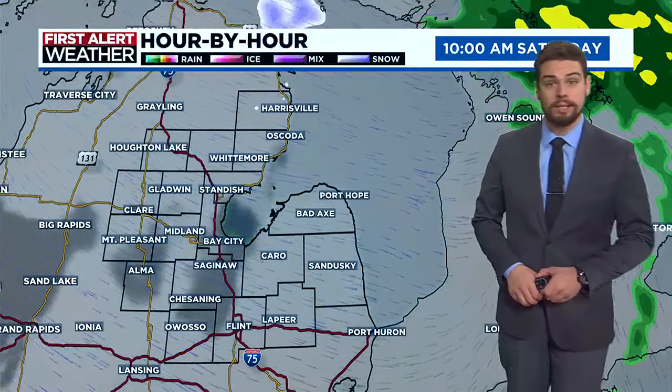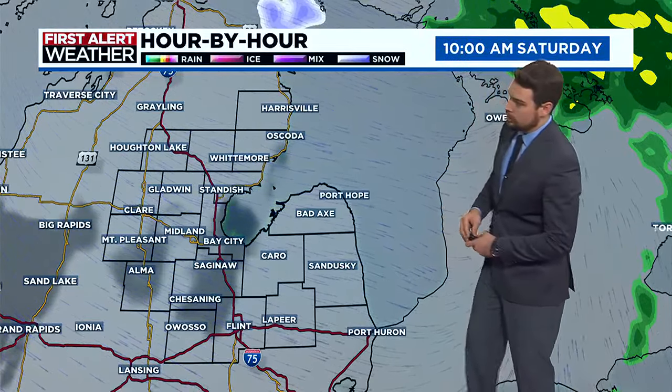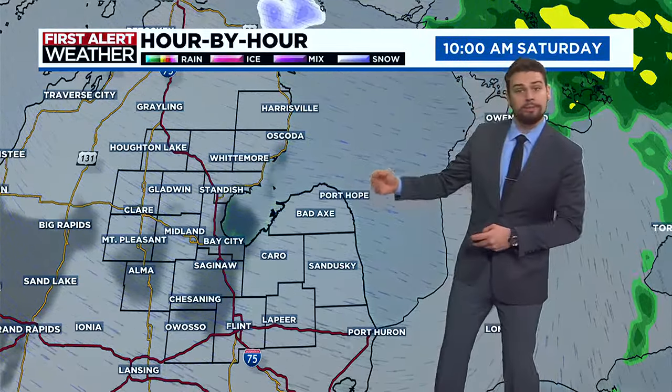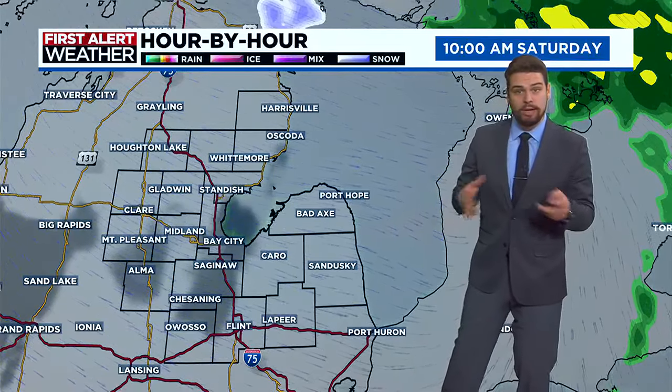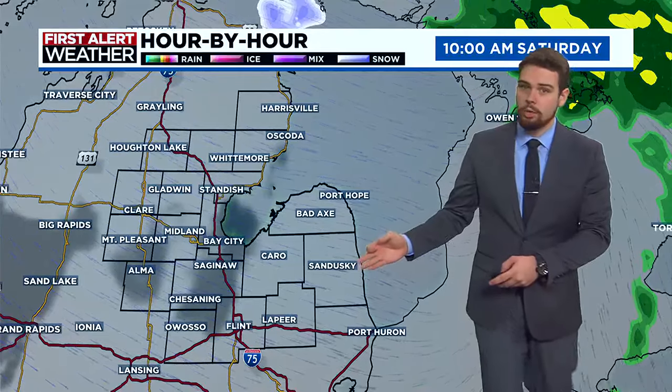Now, going throughout the day today, we hang on to that breezy wind. We hang on to it into the overnight hours, and then we even hang on to it into your Sunday as well. So things stay breezy here for us in the forecast. Now for today, as we go through the daylight hours, we might have some off and on drizzle still at play, but most of mid-Michigan will be dry during the daylight hours until we go into the evening.